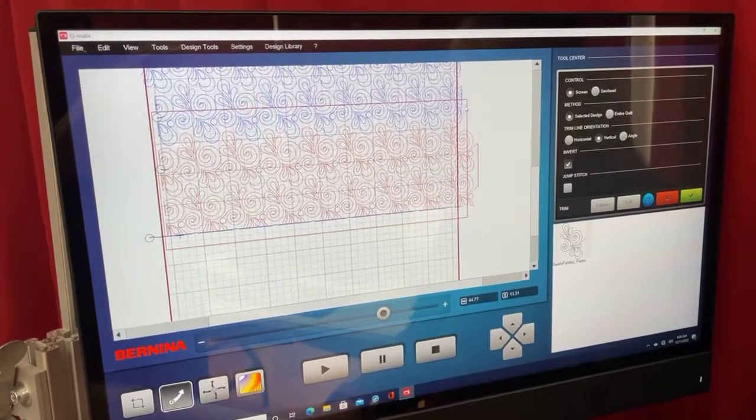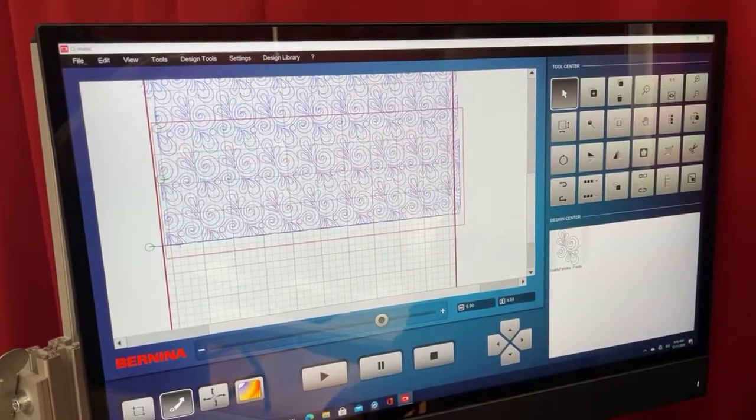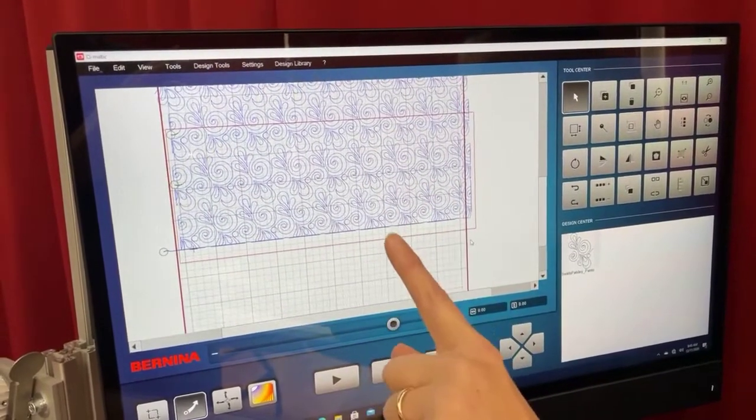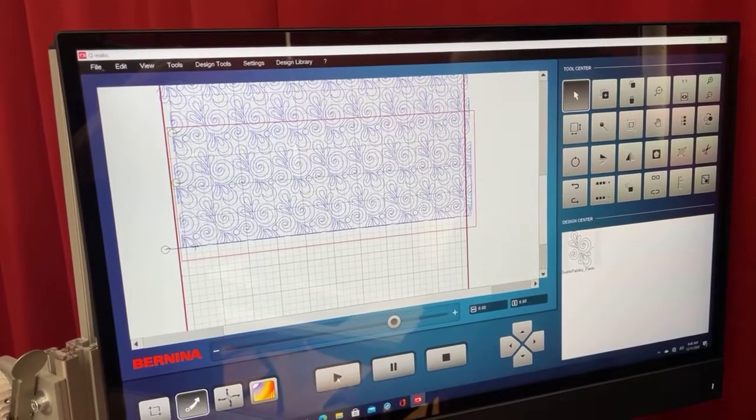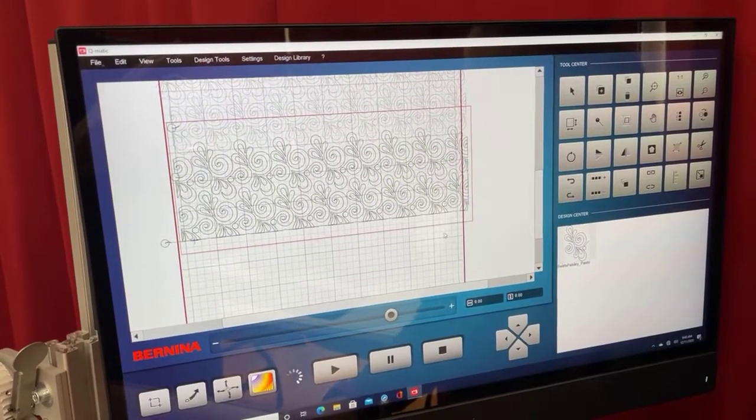And then I'm going to line it up with here. And now everything in my safe zone should be ready to stitch out. So I press the play button, and it's asking me if I'm ready, and I'm going to say yes.